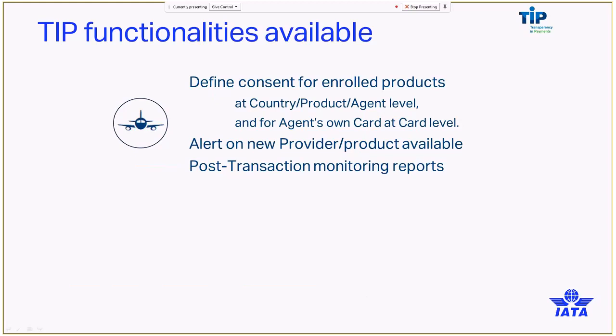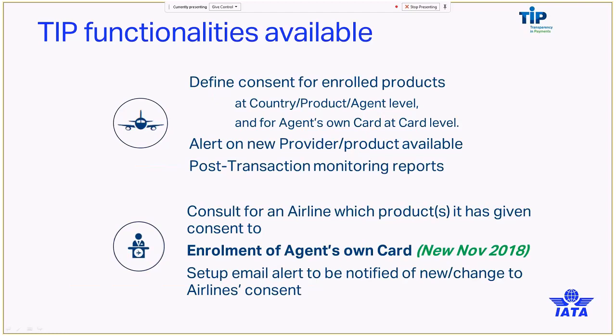The airlines also receive alerts whenever new provider products are available, and they're getting their post-transaction monitoring reports. In terms of the agent side, they have the ability to consult to see which products they receive consent for. As of November last year, they were able to start enrolling their own cards, okay? And also they can set up email alerts to be notified whenever there is a change of consent.